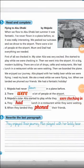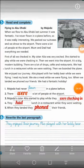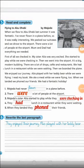So the answers will be as follows. Number 1 flown. Number 2 were. Number 3 were checking in. Number 4 had. Number 5 phoned. We solve them this way. And let's move to exercise number 6. Rewrite the last paragraph. We will rewrite the last paragraph.